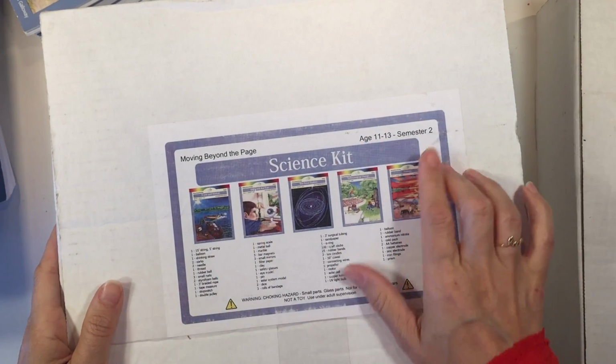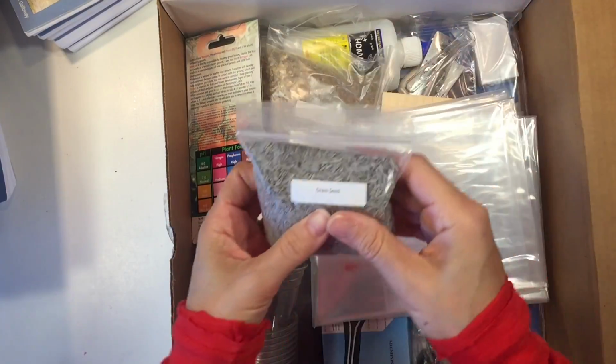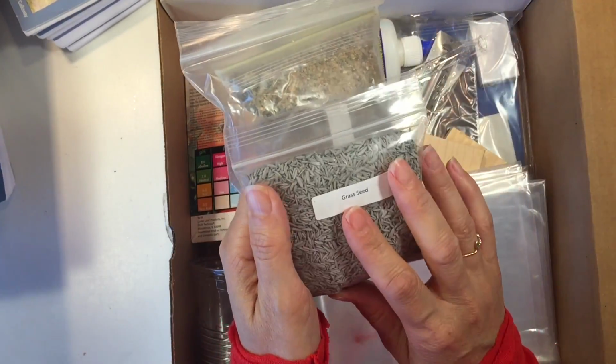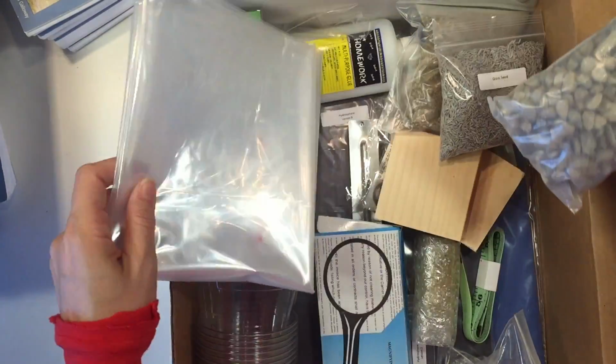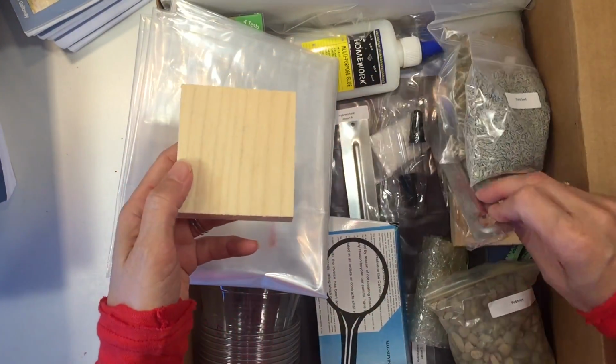I want to show you really quickly what comes with the science kits. So you get 2 science kits. You've got one for semester 2, and then you have your semester 1. And these kits are really nicely organized. You have everything in these little baggies. It explains on the front exactly what it is, and it has everything that you're going to need, which is fantastic for all of your different projects.